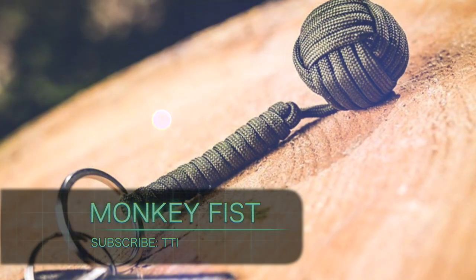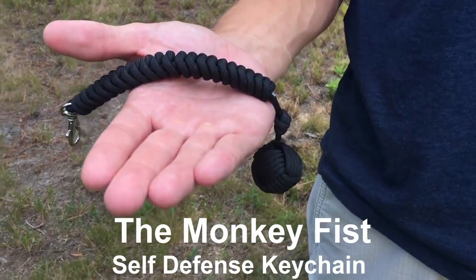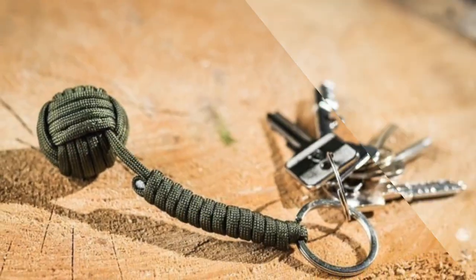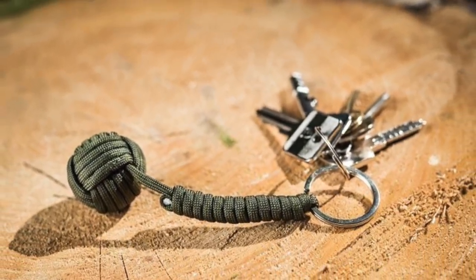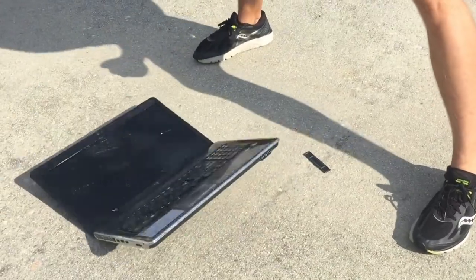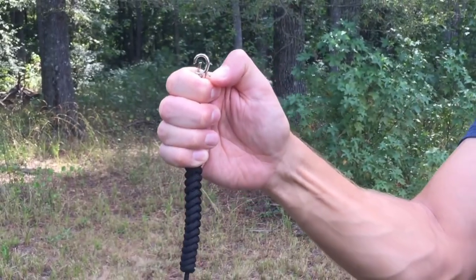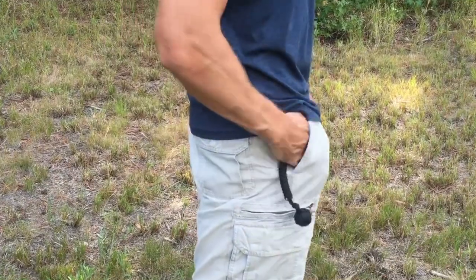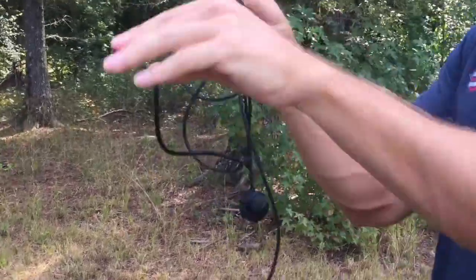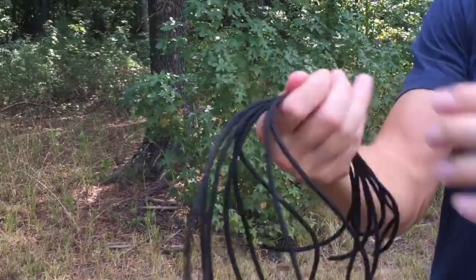Monkey Fist. This gadget is just as impressive as its name. The Monkey Fist is similar to an ornamental knot, which used to be very popular on sailing ships. In this case, the Monkey Fist is a small steel ball, ideal for self-defense and knocking someone right out. You can easily disguise this fist as a keyring or as a part of your everyday accessories. You can even untie the cord to get a 360 centimeter long paracord with multiple applications.